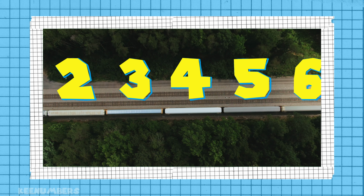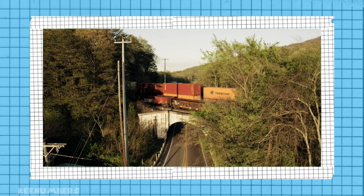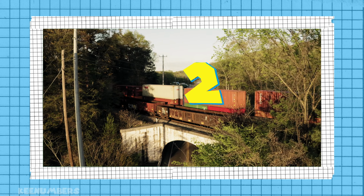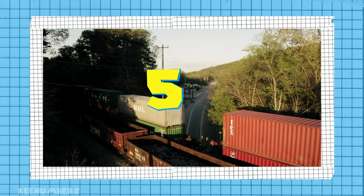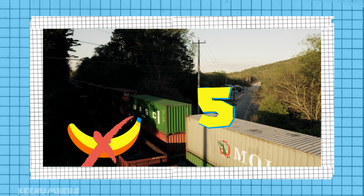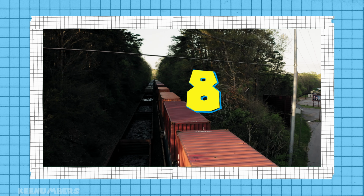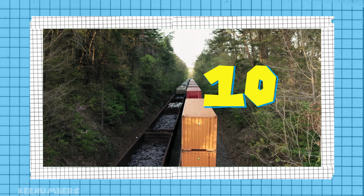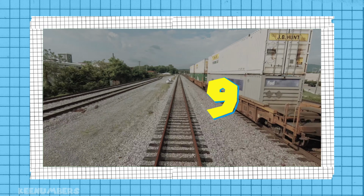1, 2, 3, 4, 5, 6, 7, 8, 9, 10 stacks of trains. 1, 2, I can slow down now. 3, 4, 5, 6, 7, 8, 9, and 10. 1, 2, 3, 4, 5, 6, 7, 8, 9, 10.